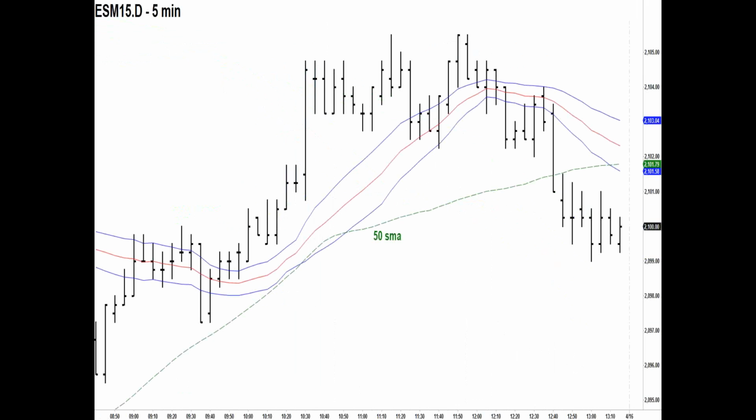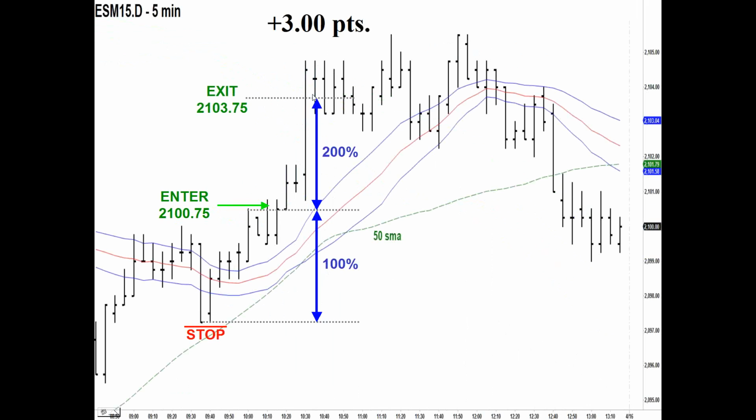Here's a 5-minute chart of the E-mini. As you can see here, this was just last week on the 15th. As you see here, we're going into the day of the 16th, 4/16. So we count 5 closes above. We have the short-term top that's created right here. Our entry was at 2100.75. Here's where our stop was, and this is also where we measure the move. This is 100%. So we just double it, and in roughly about 20-25 minutes, we made 3 points.